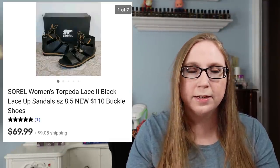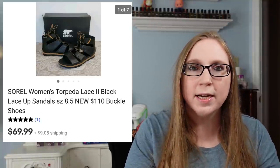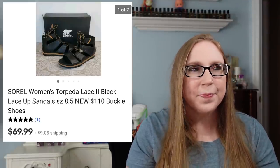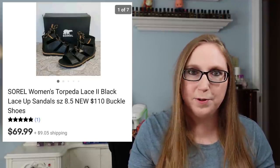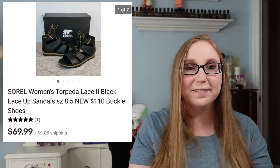Next thing was a pair of Sorel sandals. These were in the style called Torpedo. Those sold for $69.99. They were pretty much brand new in the box, and I got those at a yard sale. I feel like I maybe paid $10 for those, since they were new in the box. It could have been five or ten, but regardless, it was still a great sale.